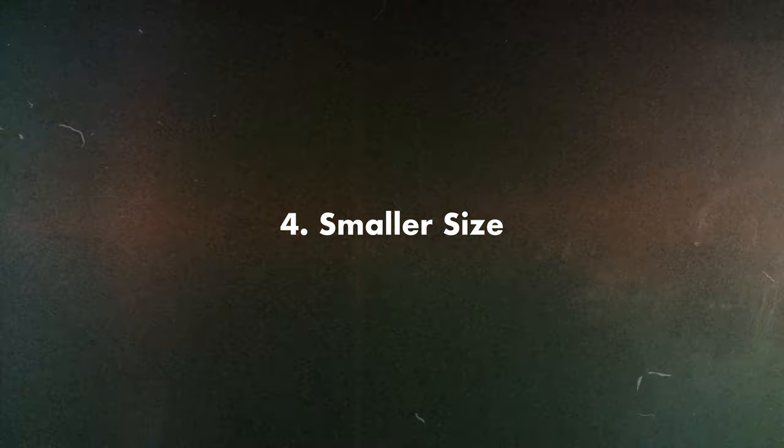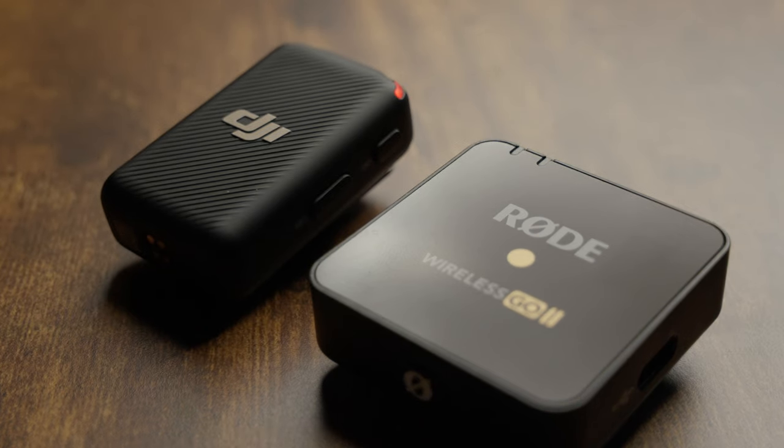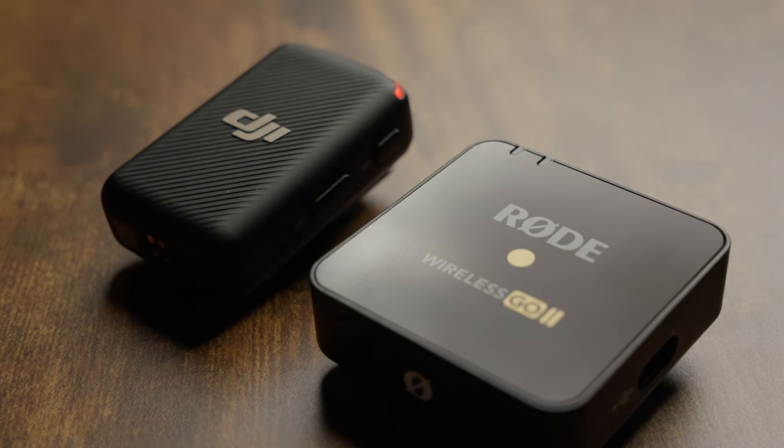Now, the Wireless Go 2s were already very small, and it was incredible compared to systems I've used in the past how tiny these things are. But Rode, well, they've just managed to cut everything in half again. Both the receiver and the transmitters are far smaller than the Wireless Go 2s, but not only that, they have a few other functions on how they can mount as well.